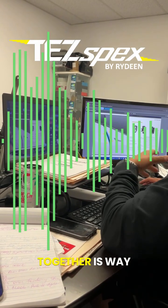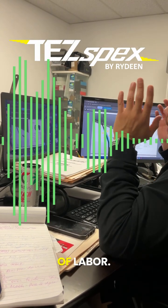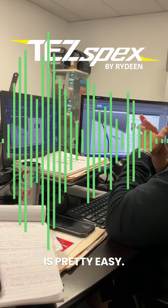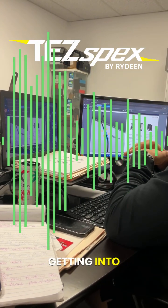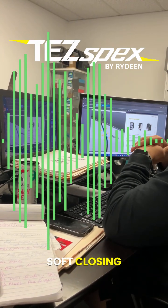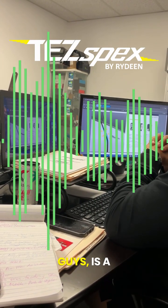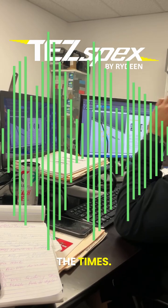So doing these together is way easier than just doing it one day at a time, you know, because you're doing the same amount of labor. All this stuff is pretty easy. That's what I'm saying. Getting into the more labor intensive stuff would be these door handles and the soft closing locks. So what I have, and I'll send to you guys, is a sheet with all the times.